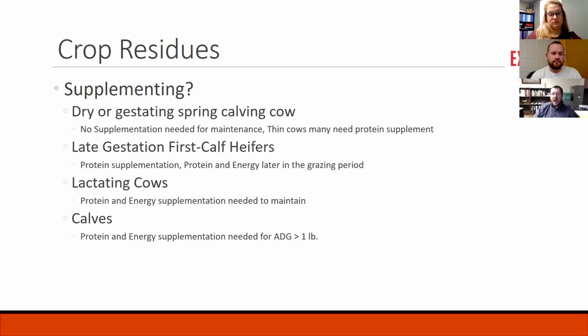If we have thin cows and we want to add a little bit more condition score onto them, we might need to add a little bit of protein to that system to get them to start fleshing up. In late gestation, especially for first calf heifers, because they've got growth requirements for their body and then those gestation requirements, we're probably going to need some additional supplementation. Maybe some protein early on, and if we're really leaving them on those stalks for a while, we'll need to look at protein and energy.